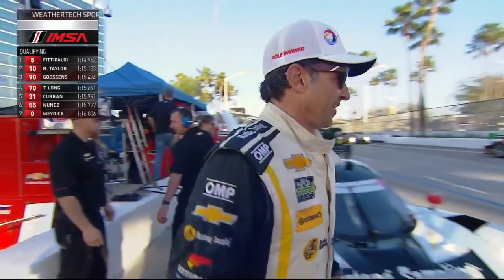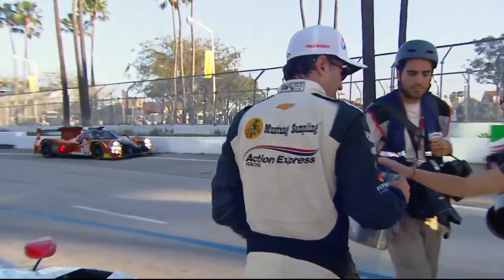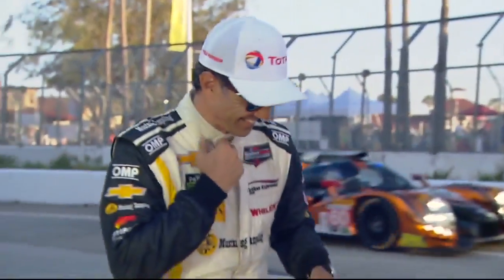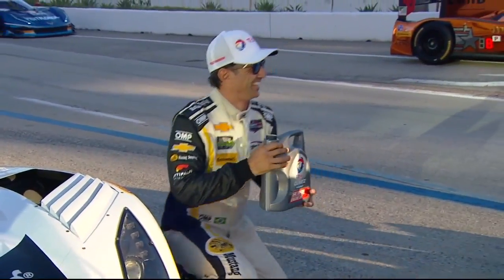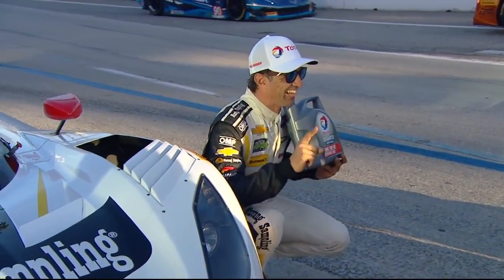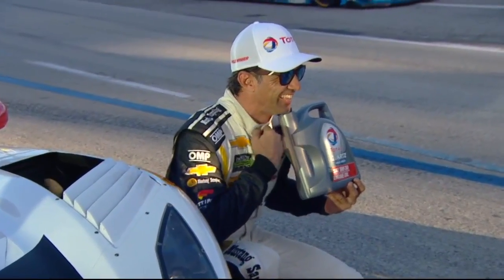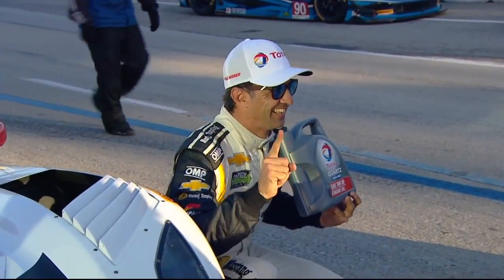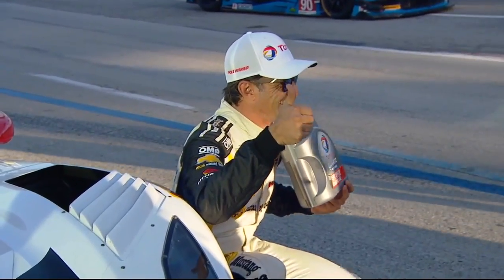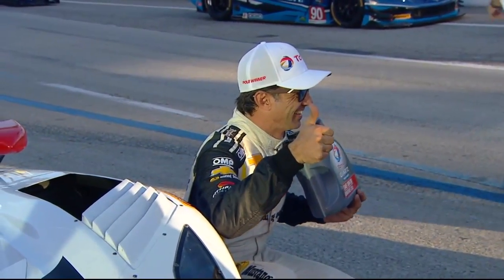In GTLM, it's the hometown hero, Bill Auberlin, that'll start on the pole alongside Earl Bamber in the Porsche, number 912. And in PC, it'll be James French, who will be starting at the front, just a little bit faster than John Bennett, who will be starting second in the class. So that's kind of a quick wrap-up of your pole sitters.